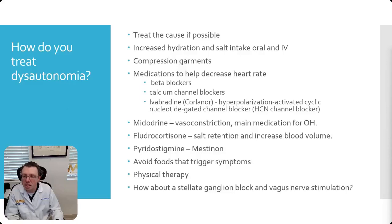How do you treat dysautonomia? This is what most people want to know. Well, we talked about some of the causes. So if it's possible, treat the cause. If you treat the cause, chances are that the dysautonomia will also dissipate. You can increase hydration, which means fluids, and salt intake. This can be done orally, or it could be done intravenously, like through an IV drip. Just normal saline is plenty. Compression garments. This would be in the lower half of the body.